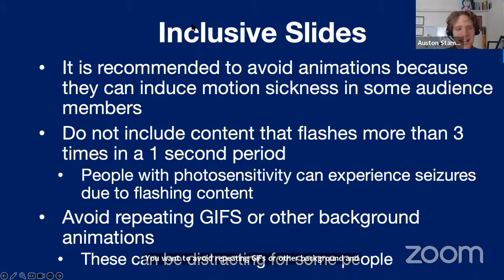So as someone with ADHD, if you have a lot of GIFs, I might be laughing at some of them, but I would not be able to focus on your main content. They would distract me from what you're trying to present. So really thinking and being intentional about how you're laying out your content so that it's drawing the focus and not background extraneous items.